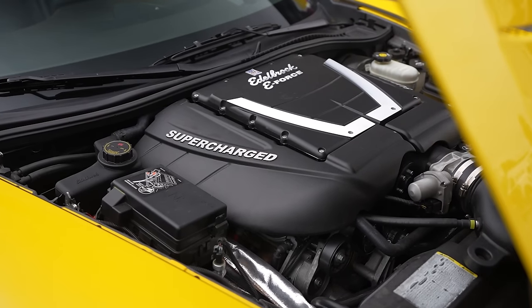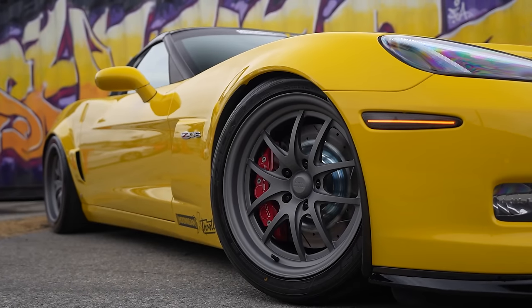In case you missed it, the Z06 is supercharged. It's got forged wheels, upgraded suspension, and a whole lot more.